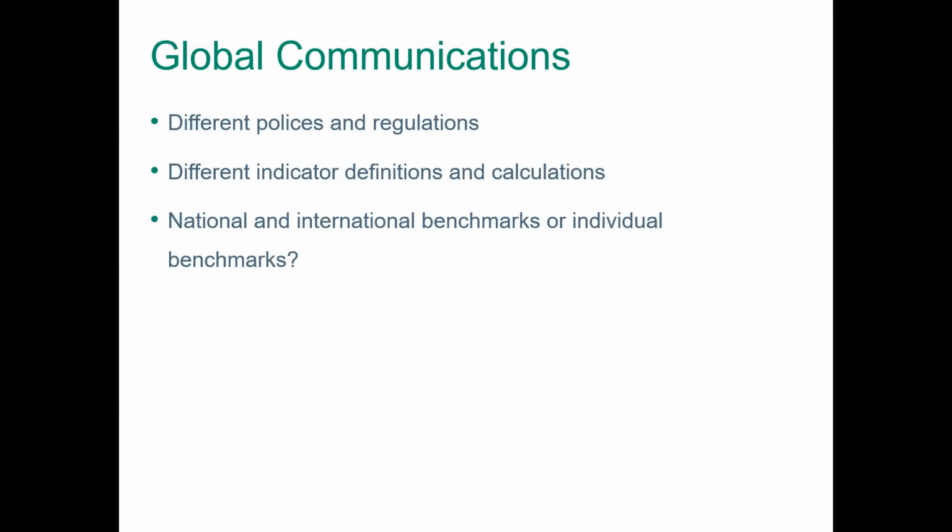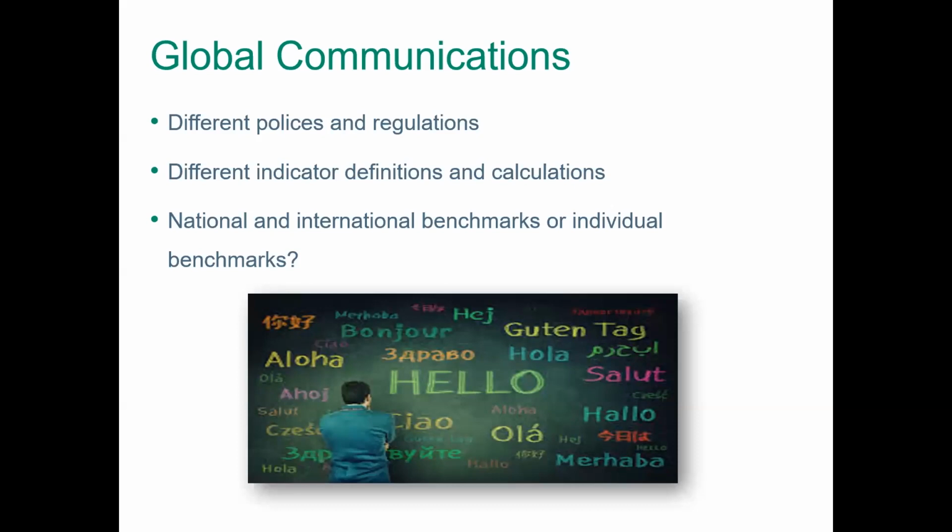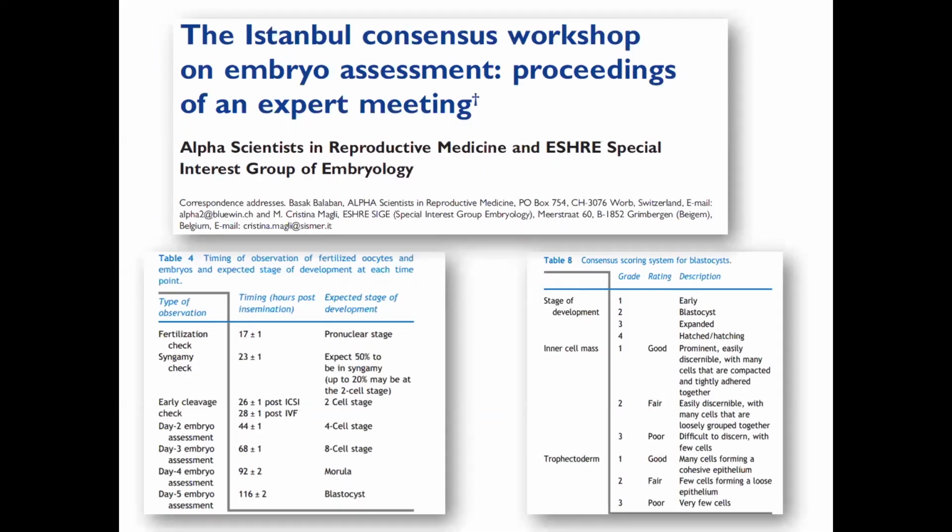And because we have different practice and it's variable between laboratories and regions, we always need to explain our method, protocol, definitions, and sometimes also the calculation form. Apparently we don't talk about the same thing, or we don't speak the same language. That's why we need to explain it every time we share this data. And because there is no common language all over the world, there were some consensus meetings trying to make an agreement on definitions, terminology, calculations, and benchmarks. So they try to put a common language to communicate and report the data between the practices.